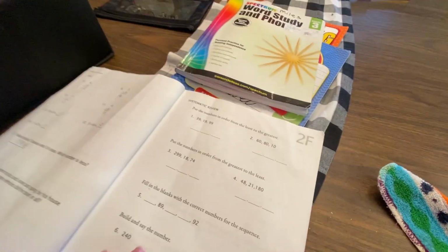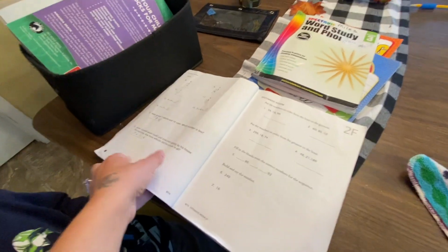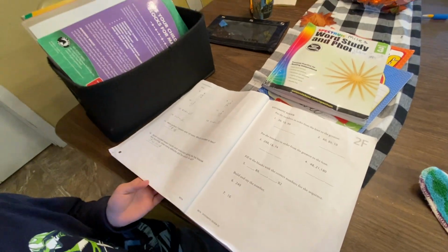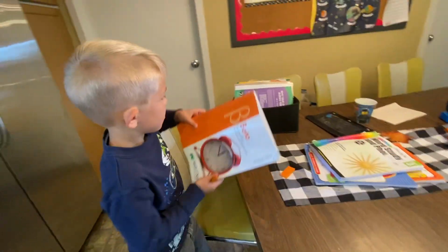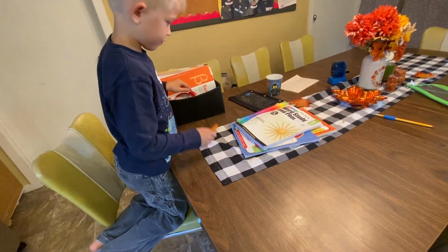Okay, so this is what I was saying with the lessons. If you have 2F, and then you go to the next page, it'll say it right up here in the corner. So them are the 2 pages that he would have to do, but I think he did a page and then didn't finish the other side. So, okay, that's all of what you have to do? Okay, we're gonna go outside in a minute and just play ball for a little bit.